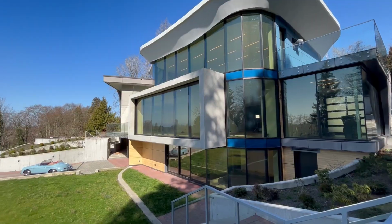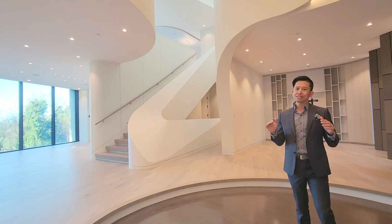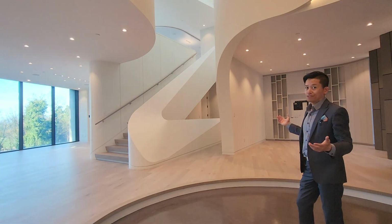As you can see from the outside, it's all curvature. And when I was working with this client, she really wanted something non-rectilinear like other modern homes. She wanted something very flowing, very curving, and that's why you have all of this.